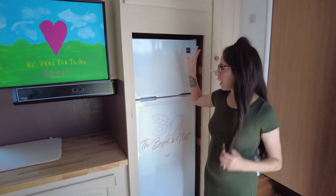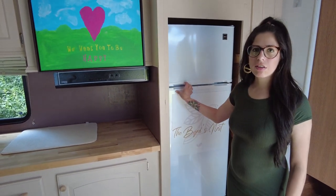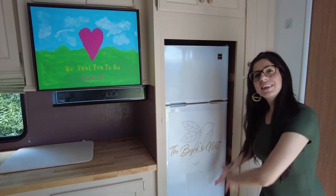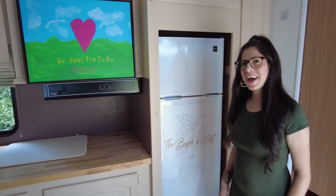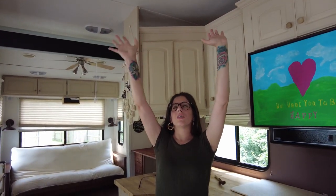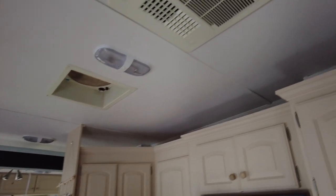We put in an electric refrigerator instead of the propane one, and it's the perfect size for us. Our RV is named The Bird's Nest, and we named it before we named the YouTube channel. So we've had this RV longer than we've had the YouTube channel. The ceilings in this RV are also really, really high. I don't know how high they are, but it goes all the way up there, and there's even space on top of the cabinets to put stuff if you ever need it to.